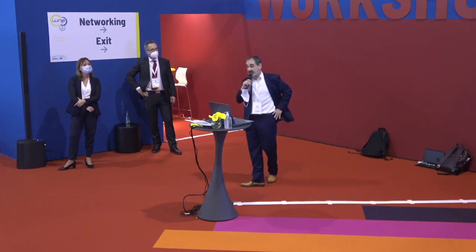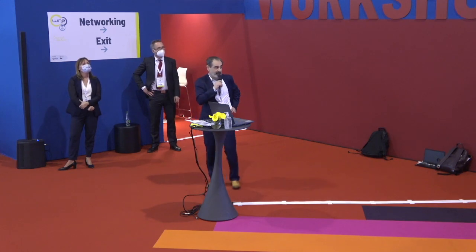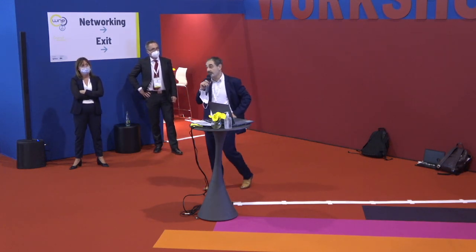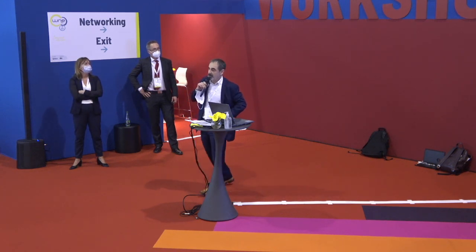And as said, Arne, this factory will be able to decontaminate, to dismantle the large components such as steam generators, to put them in a furnace to melt, and to produce ingots which could be sold in the conventional industry as any metallic ingots made from raw material. And the volume of scrap treated in the furnace is about 50%, and steam generators 50%. And you have to keep in mind that recycling 1 ton of steel is saving up to 20% of energy consumption, and reducing the carbon footprint by more than 60%.